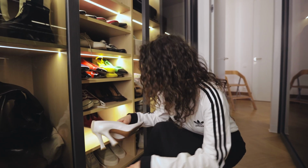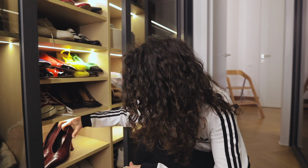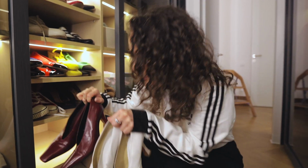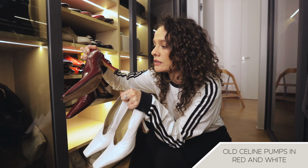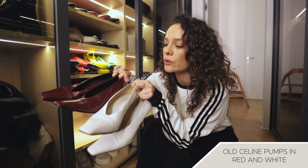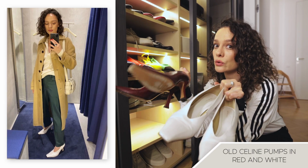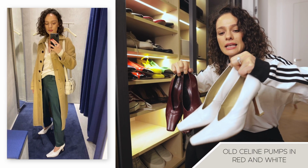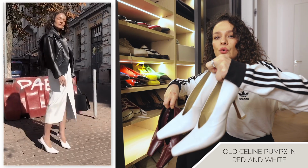And the next pair of shoes I'll show you, actually there's two pairs of shoes. They're the same pair of shoes, but just in two different colors. This is a Celine, an old Celine heel. These are in 39, so they go true to size. And these are really actually cool, and these are so comfortable. And this basically is a version of a classic heeled shoe for me.